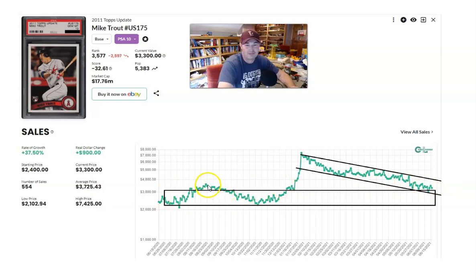So who am I kidding? The target was up here. It's already kind of broken down, but when things change, you got to kind of change your mind. So I'm just gonna watch the downtrend here and see what happens. Wait for that momentum to start to curl up.